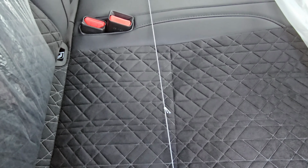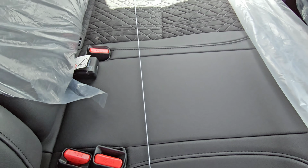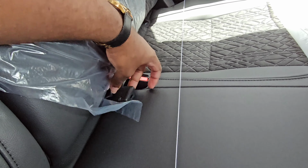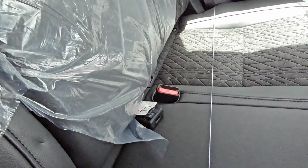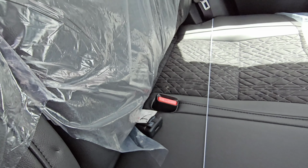It's like it gets darker, and you pass your hand over it again, and it gets lighter. And then you have the leather part in the middle. Really nice seats, really, really nice seats. And then obviously you have the plastic on the seats because this is a new vehicle after all. I just kind of moved the plastic a bit to take this video. But generally speaking, yeah, plastic on the seats still.